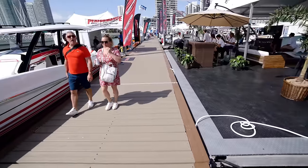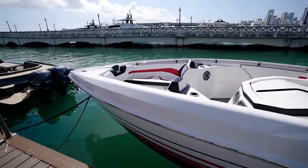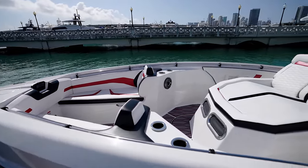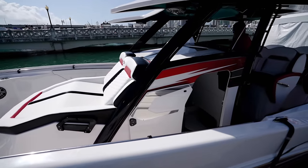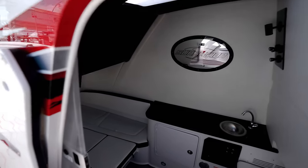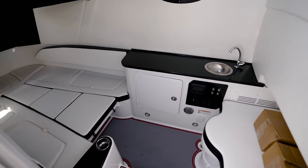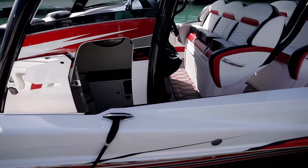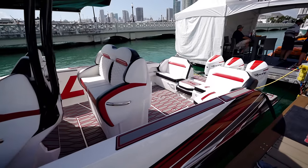Poker run, Gilbert's. Here's the sensation. Oh, and we got a rib boat. Nice. Smash that like for sensation. Here's a Blackwater that I wanted you guys to see.